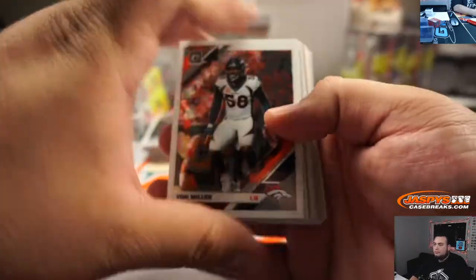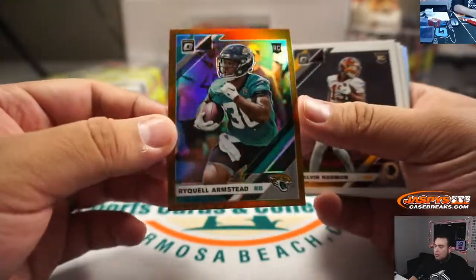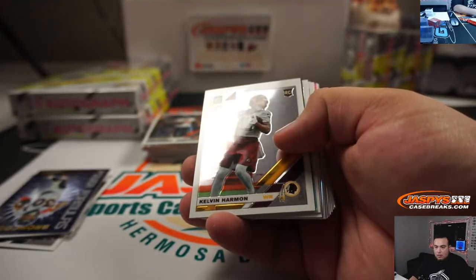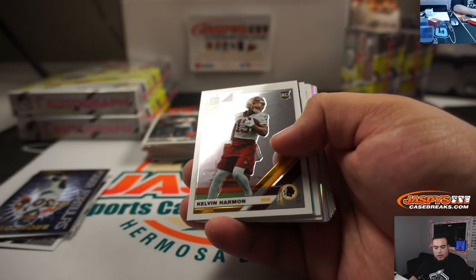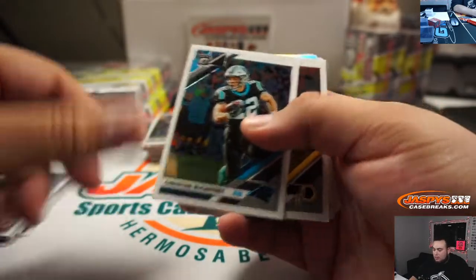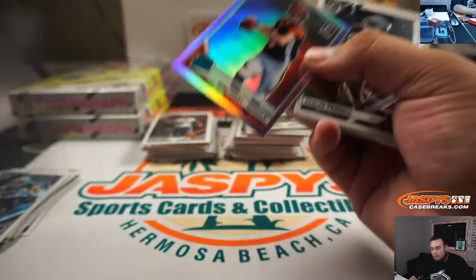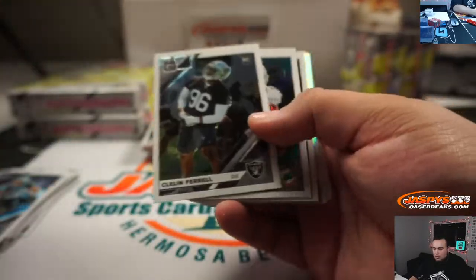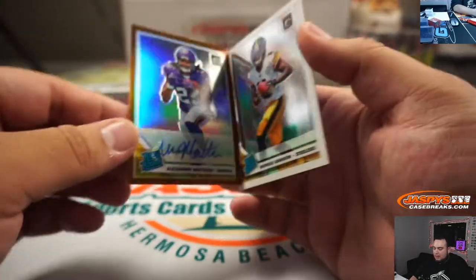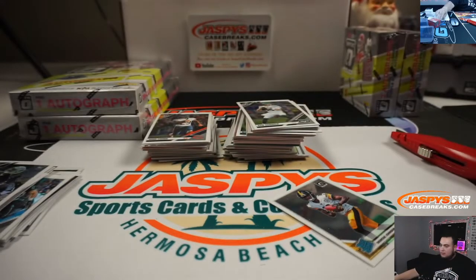All right, next one. Rick Paul Armstead. Sergeant Squid. There has been a little bit. I think any autos just yet. Ryan Finley, silver. Alexander Mattison, bronze. Raiders rookie auto for the Vikings.